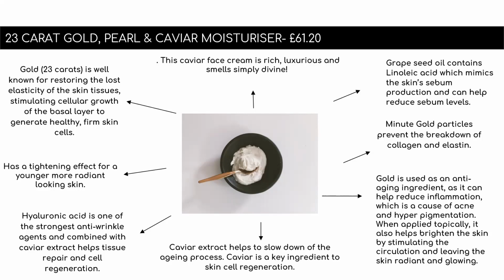Key actives in this, obviously hyaluronic acid. I've just spoken about how amazing this is, locking in that moisture, holding 1,000 times its own weight. You've then got grapeseed, and we know with that linoleic acid, it's really great at mimicking sebum production, reducing those levels. It's not going to clog the pores either. And finally, we have gold in there as well. Gold is anti-inflammatory, great for any kind of breakouts, hyperpigmentation, and it also helps to stimulate cellular growth at a basal level.